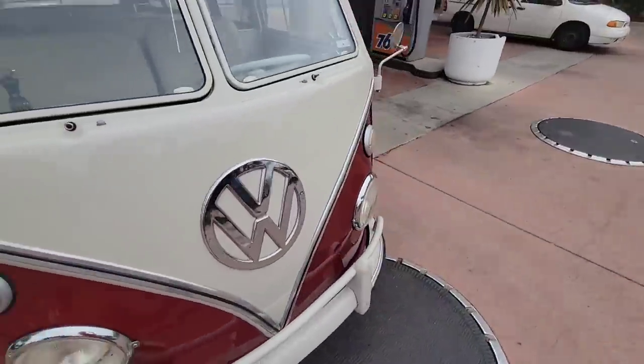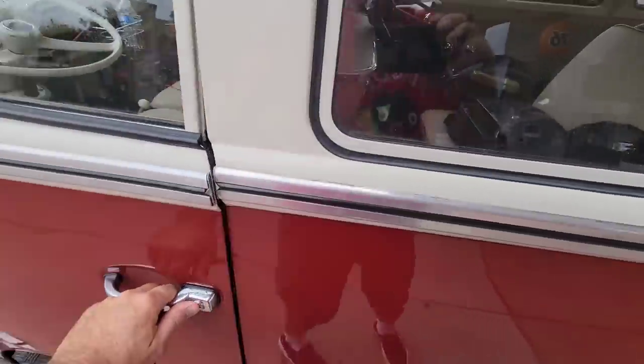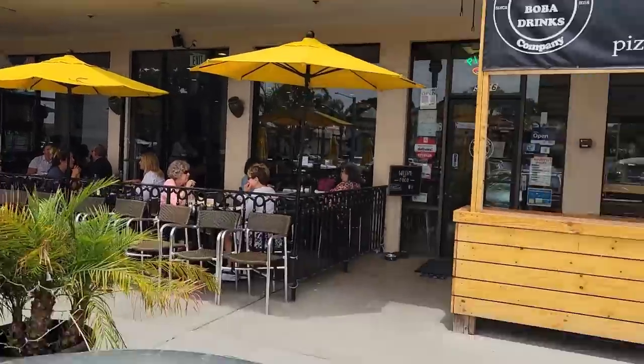Just in time for lunch. Let's go see what's in town. Talk to you guys a little bit later. That's where I ended up going. It's pretty good food, not bad in Goleta. So let's get back in the bus.